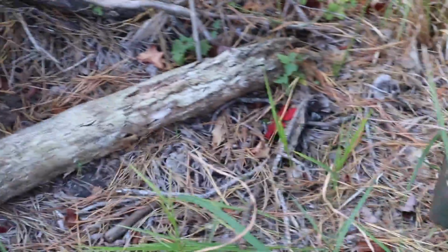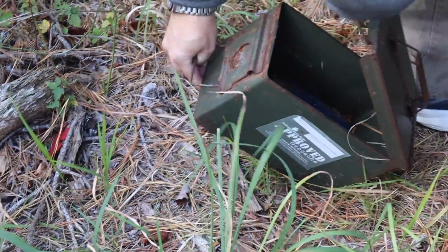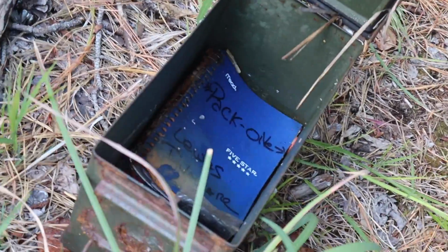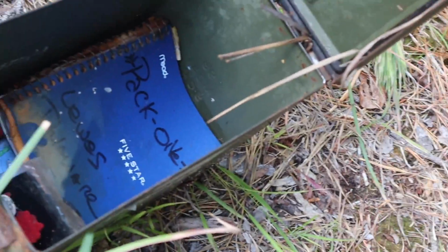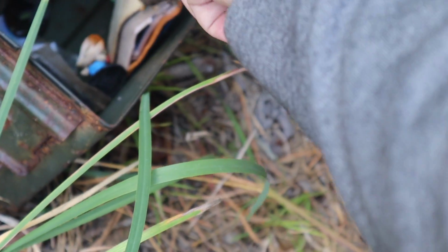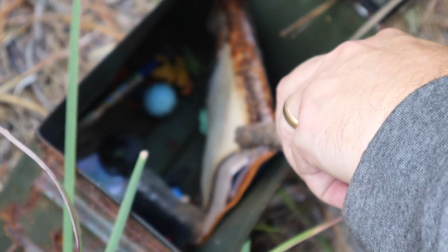Awesome. Shut. Oh, there we go. Uh-oh, not quitting. That's not good. Moist? Been here a while? Very moist. But the weird thing was I thought the log said something that was a pretty good geocache. But this one's all wet.